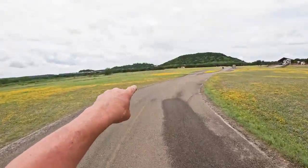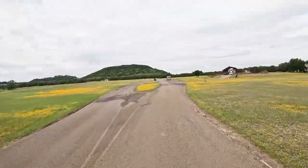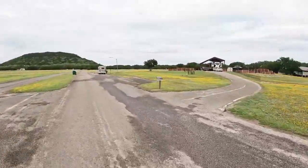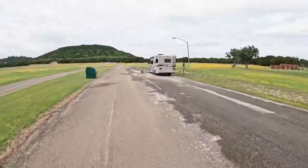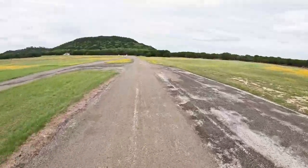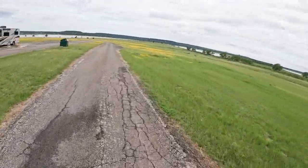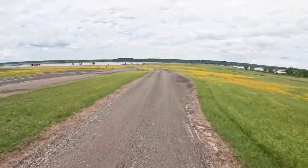We came in at the gatehouse and we went past this road. Campground host, two-lane dump station. Oh, it's one of those, got a curb. Make sure you bring your sewer hose trailer. Alright, let's go see some more stuff.